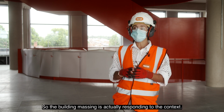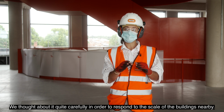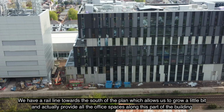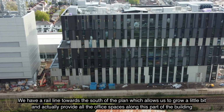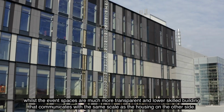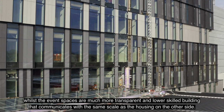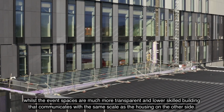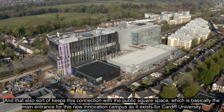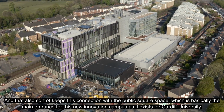The building massing is actually responding to the context. We thought about it quite carefully in order to respond to the scale of the buildings nearby. We have a rail line towards the south of the plan, which allows us to grow a little bit and provide all the office spaces along this part of the building. Whilst the event space is a much more transparent and lower scale building that communicates with the same scale as the housing on the other side. And that also keeps this connection with the public square, which is basically the main entrance for this new innovation campus that exists for Cardiff University.